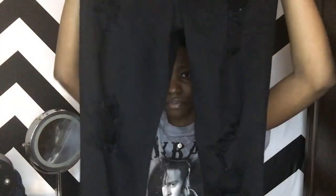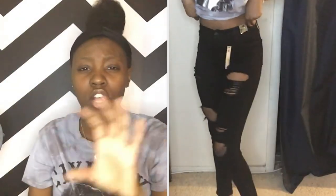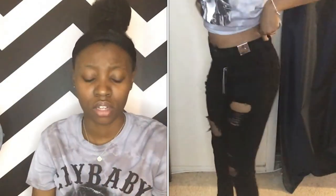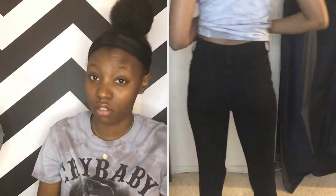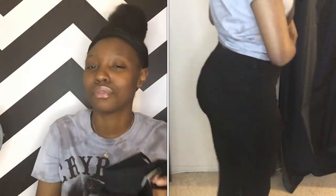So this is what they look like. Boom, and the holes hit in a nice place, so it flatters you. Booty looks right, cause come on now. Lengthwise for my tallies, they hit a little short, but not too short. But knowing me, I'm gonna cuff it regardless.